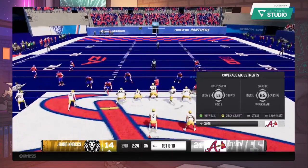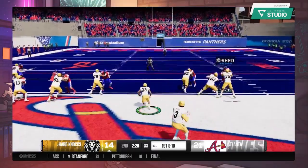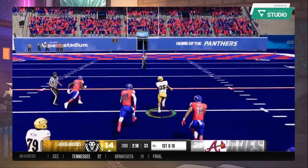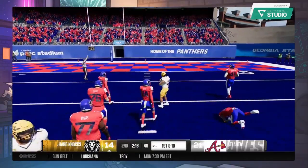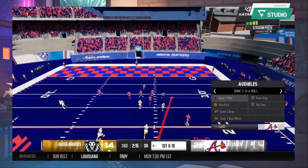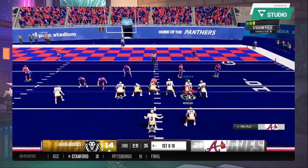Here comes the up-tempo offense. It's press coverage now from these DBs. Gets some space around the 30. They bring him down, but an explosive play by this offense. Big gain. Another chunk play. This offense is really clicking.